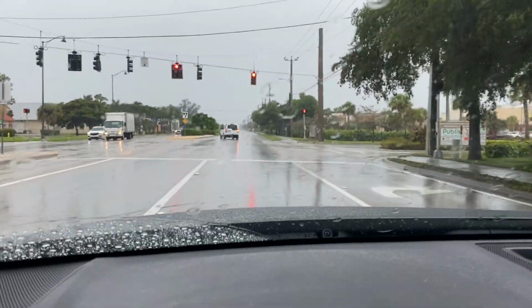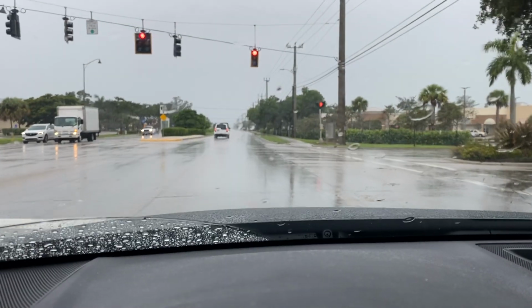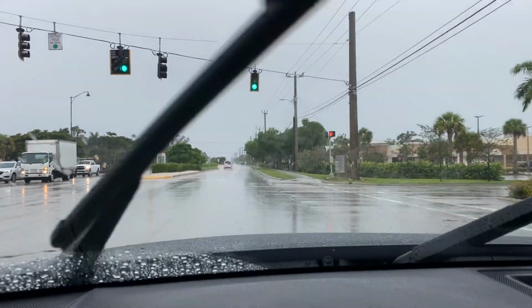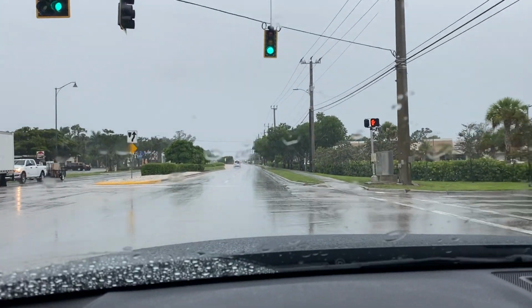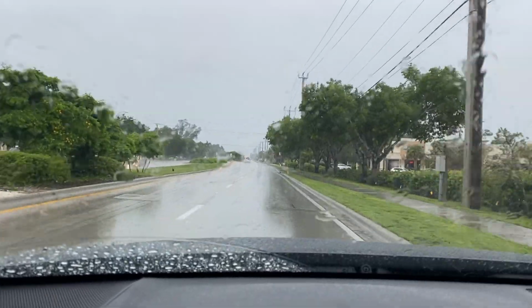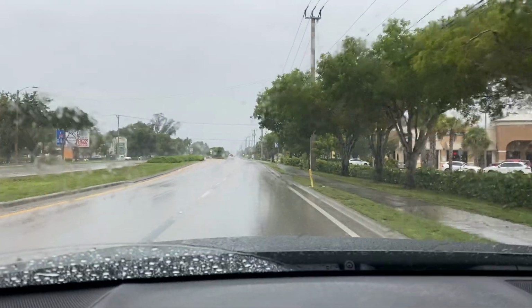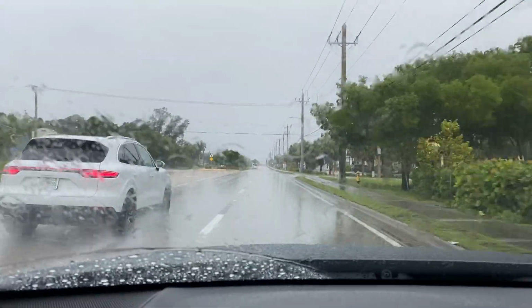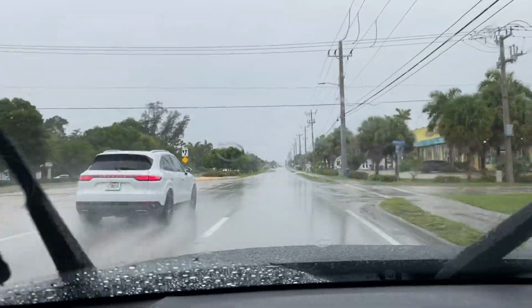Apologize for the video quality, or if I don't get the best shot, because I am not focused on the camera. There's a lot of water on the roads right now, so safety is my number one concern. But when we get down to the beach, should get a little better footage.